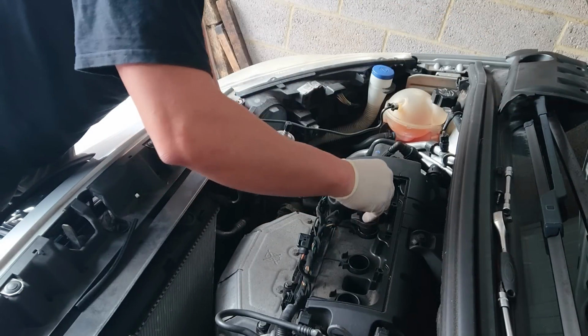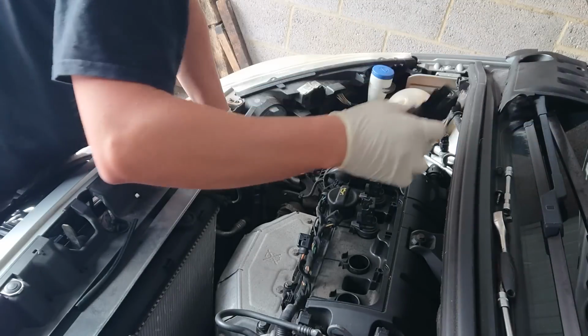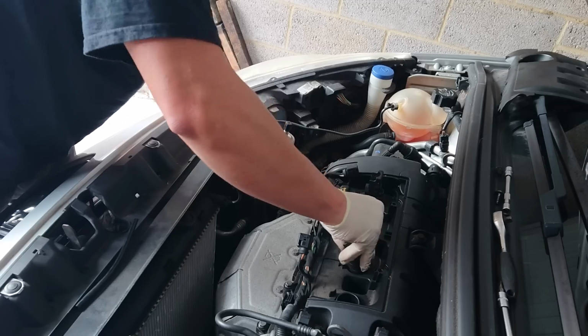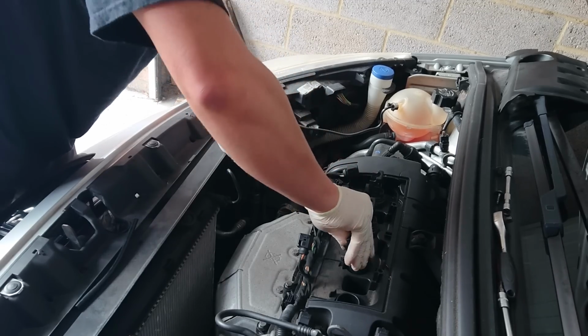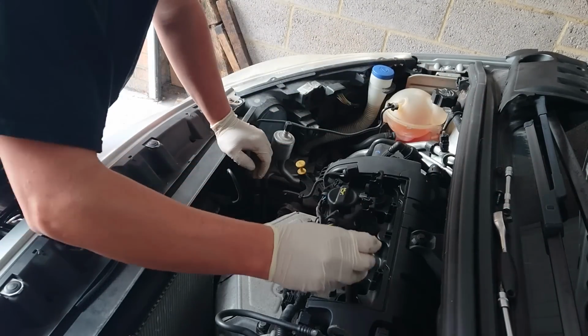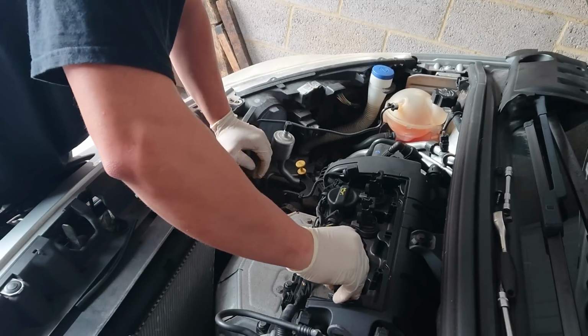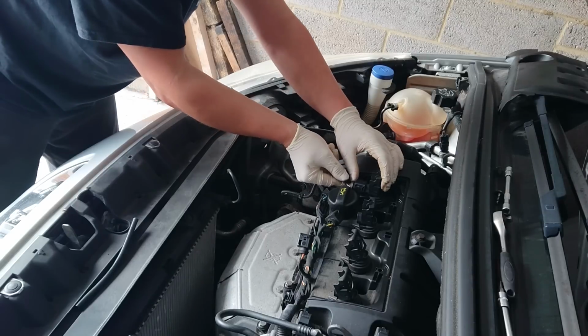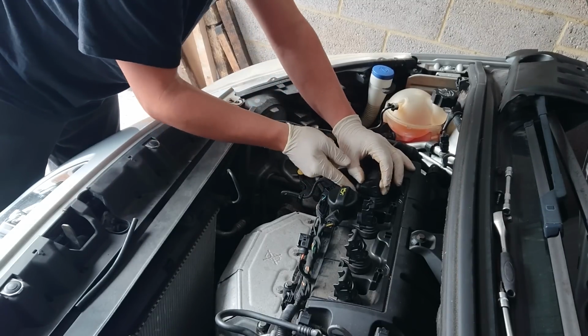Number 1. Number 2. We have a new one to fit, so I will fit in number 2 later. I will start the car now with the original ones and see how the car behaves. Okay, so now just plug the connectors.